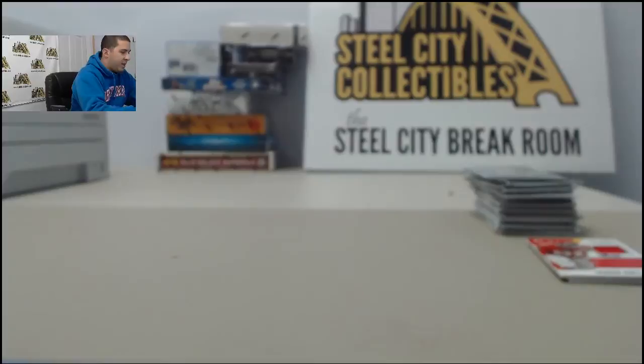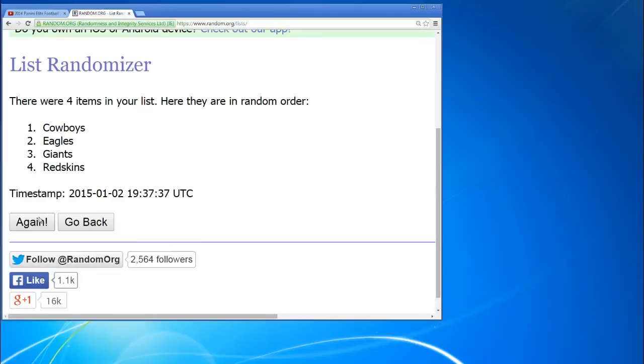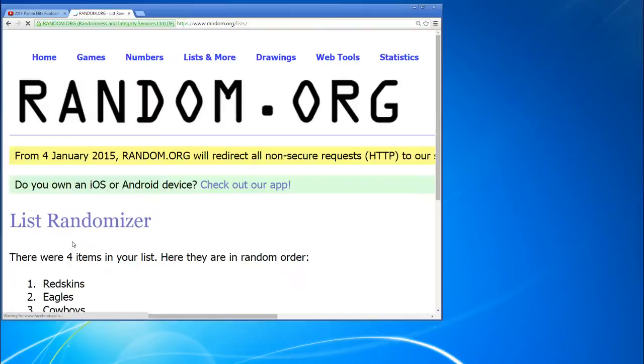All right, so let me type these all in real quick. Giants, Eagles, Cowboys, Redskins. All right, back over to there. Again, we'll do this five times. Once, two, three, four, and fifth going to the Eagles.